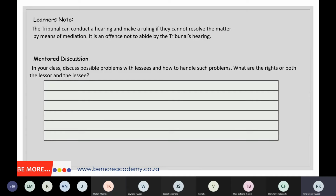Let me explain the interest quickly, and we can do it again with the Code of Conduct, and I can show it to you. Our Code of Conduct says clearly that in your contract you must state what you are going to do with the interest. Are you going to pay the interest to the tenant, or are you going to pay the interest to the Estate Agents Affairs Board?